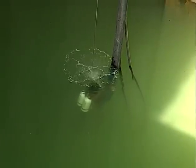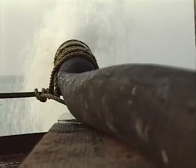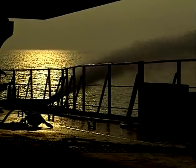After weeks of hard work during the preparatory phase, pumping now begins. This is a time-consuming operation and goes on day and night.